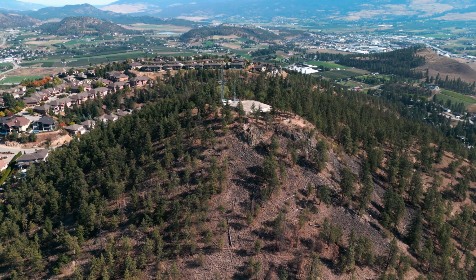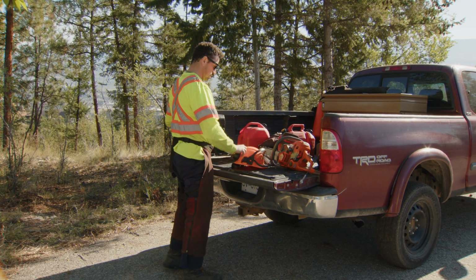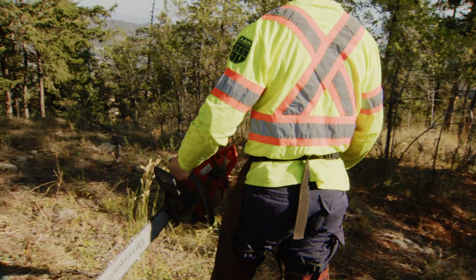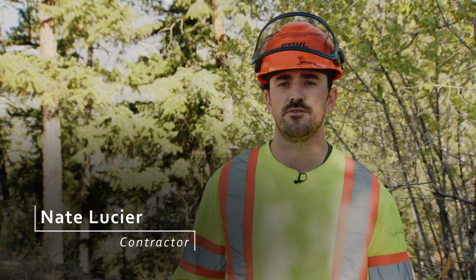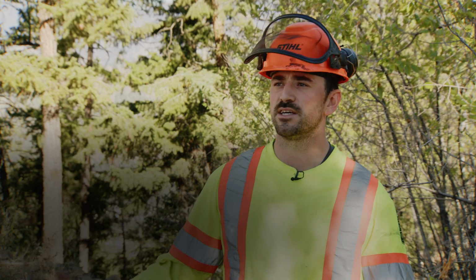At the top of Dilworth Mountain, Nate Lucier, a contractor for the City of Kelowna, prepares to thin out a group of trees known as a stand. When I look at this, I see there's a couple trees in this stand here that we're able to thin. And what that's going to do is potentially reduce the critical surface intensity of a wildfire in the area, as well as provide access for firefighters from the City of Kelowna Fire Department, BC Wildfire Service, to come in here and actually action a fire safely.